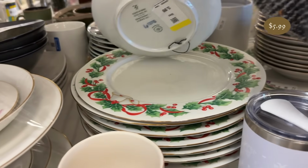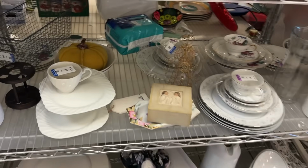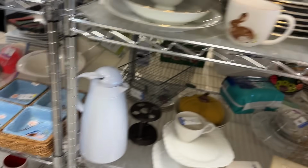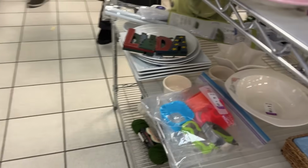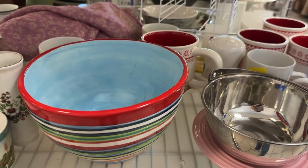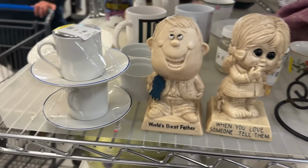My typical thrift involves me going through housewares and pulling out things I like that catch my eye. I like to start in housewares, then move to lamps and lighting, and I usually finish in linens. When I'm finished going through the store, I pull everything out that I have collected to show you. I call these items my pull.